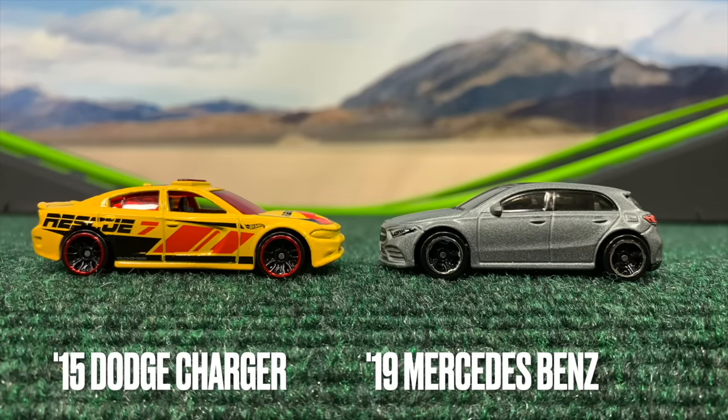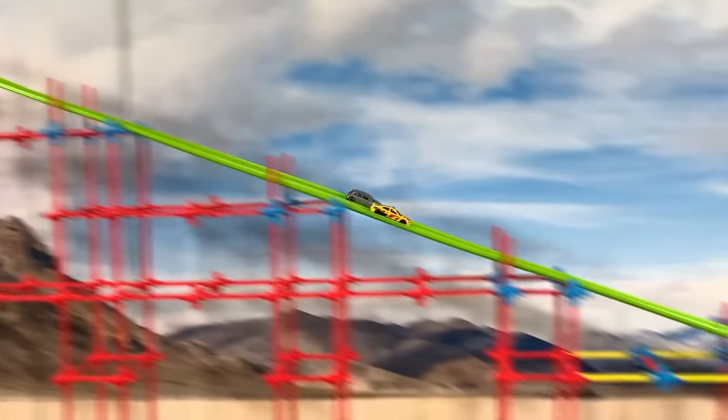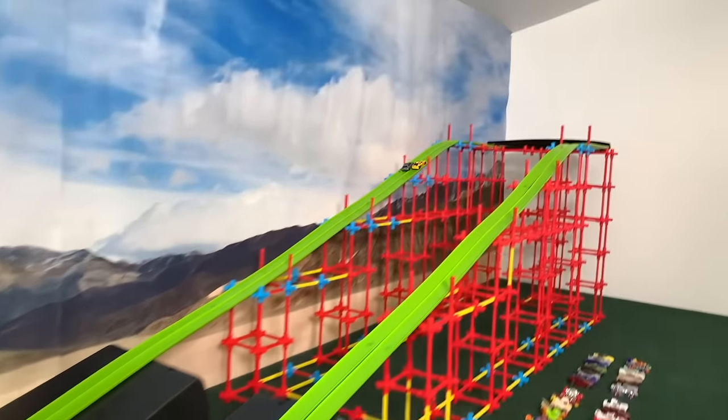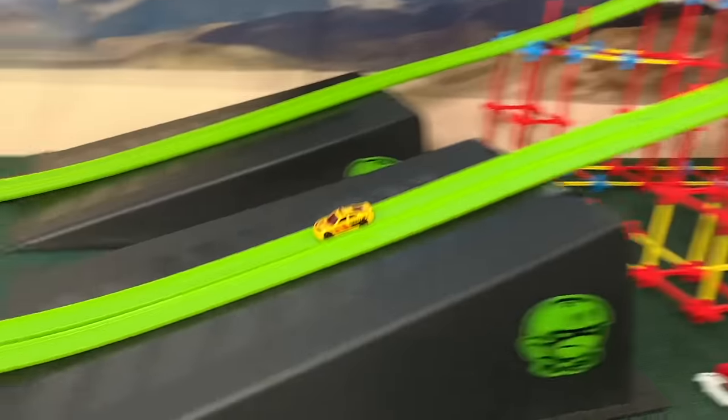And now we have the Charger in the Benz. The last Benz. Can he move on? Slow out of the gate, but fast up to the turn. No, but he glitches on the side. I think the wheels hit the embankment.